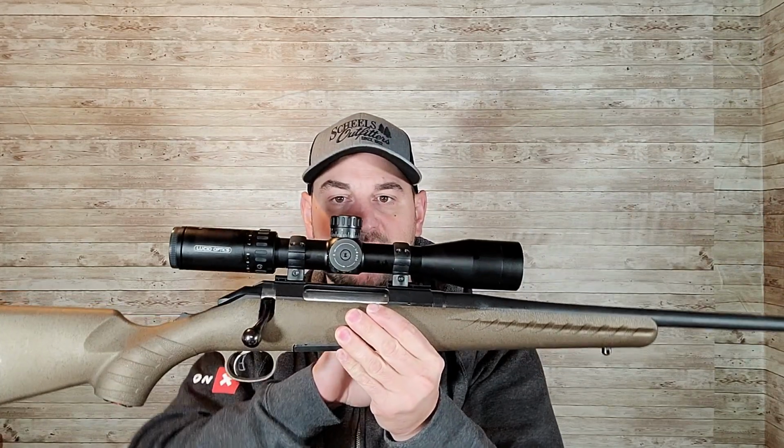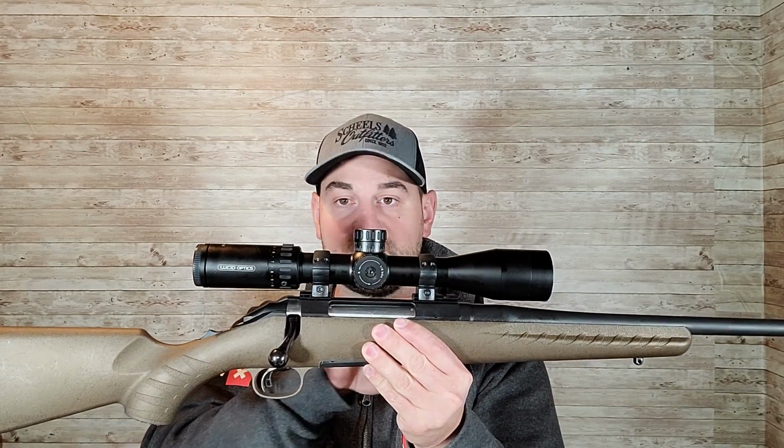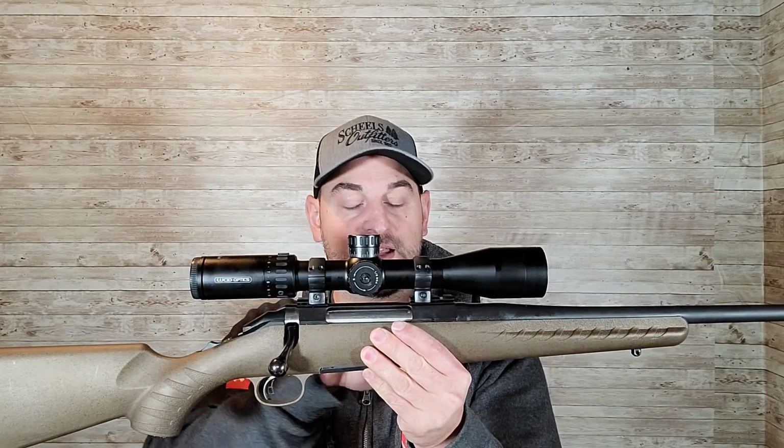Some polymer stocks have pillar bedding, some have no bedding, some have aluminum bedding blocks, and so on. This has basically two pieces of aluminum that act as V-block bedding against the receiver. It's not to say that you can't have a wood-stocked rifle, a fiberglass-stocked rifle, a polymer-stocked rifle, and it be just as accurate. These are kind of generalizations.